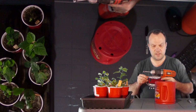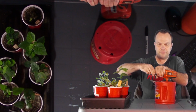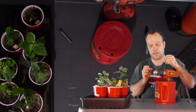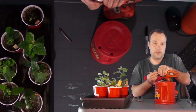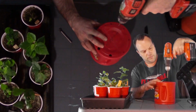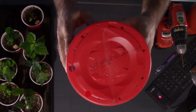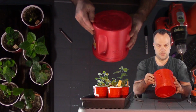You know, that's a little big. I think I'm going to switch back to this drill bit and just make more holes instead of having those big holes. So there, that's the bucket with holes around the edge. Should be good enough.